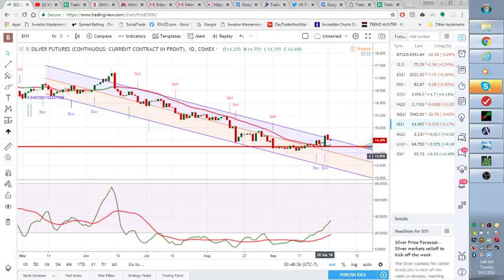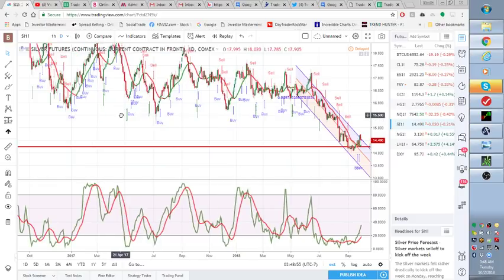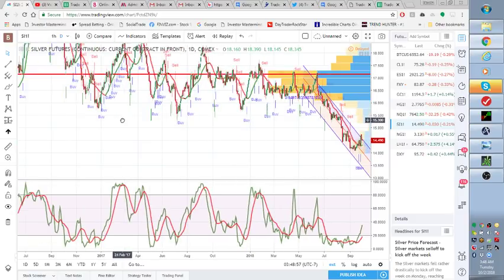So in order to avoid the fate of this, we got to get above this candle right here, which is at 14.95. Once we do that, then we can start grinding out higher highs, higher lows. And if I zoom out even further here, that would then bring $16 back into play here again and get us back into this channel here.